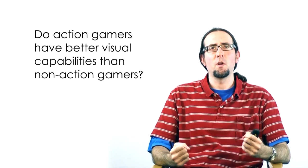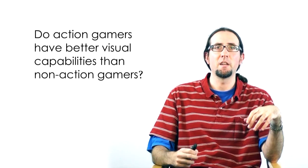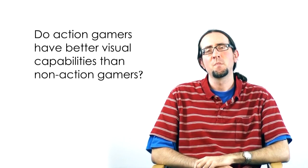And we compare their visual performance with people who don't play action games. They might play other types of games. They might play strategy games or simulation games, but they do not play action games. And so we compare these two groups and ask, well, is it the case that the people who naturally play lots of these action video games have better visual capabilities than people who don't naturally play these games?